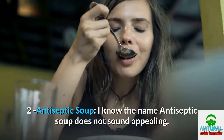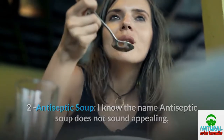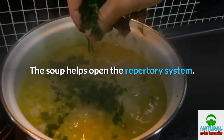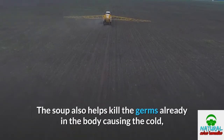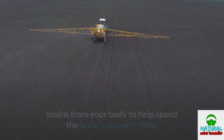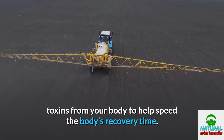2. Antiseptic soup. I know the name antiseptic soup does not sound appealing, but the soup is made from garlic. The soup helps open the respiratory system. The soup also helps kill the germs already in the body causing the cold, and by adding a tablespoon of onion juice you can help remove toxins from your body to help speed the body's recovery time.